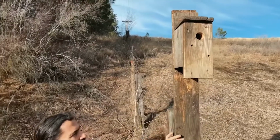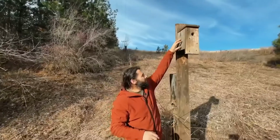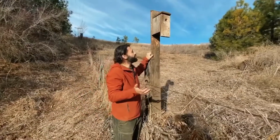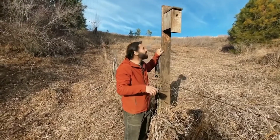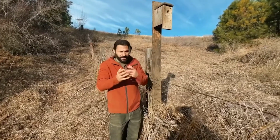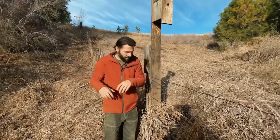Other things, I have them high enough so this place is relatively safe from predators. Usually it's about 6 to 8 feet high, but depending on the species of bird, that all can change. And again, if you really want to target a specific kind of bird that's in your area, you want to look up on the internet, and all this information is out there.